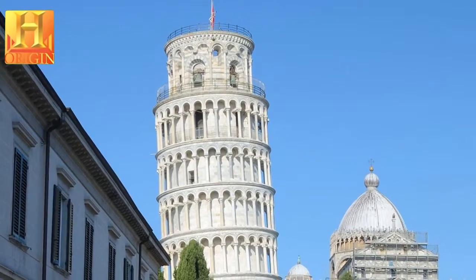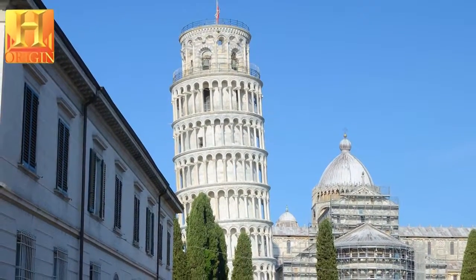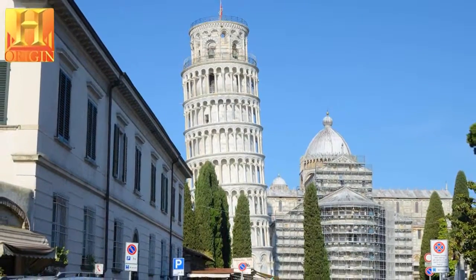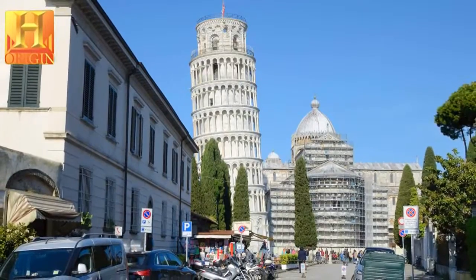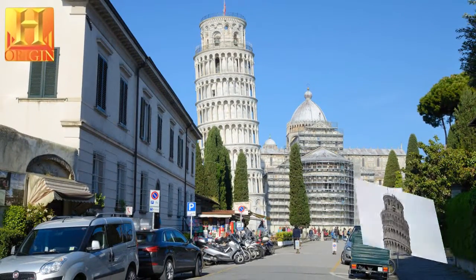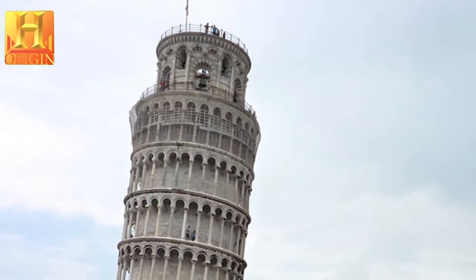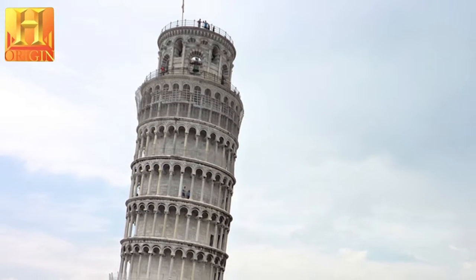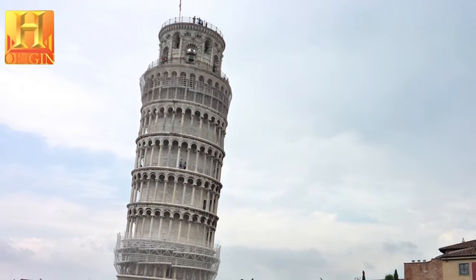A multinational task force of engineers, mathematicians, and historians gathered on the Azores Islands to discuss stabilization methods. It was found that the tilt was increasing in combination with the softer foundations on the lower side. Many methods were proposed to stabilize the tower, including the addition of 800 tons of lead counterweights to the raised end of the base. The tower and the neighboring Cathedral, Baptistry, and cemetery are included in the Piazza del Duomo UNESCO World Heritage Site, which was declared in 1987.